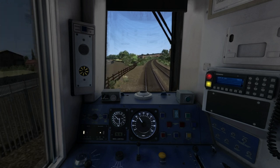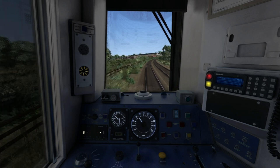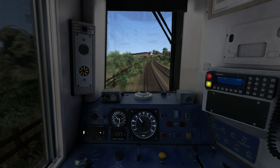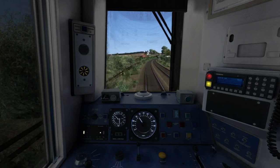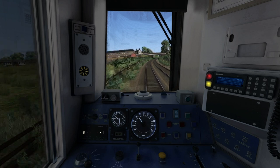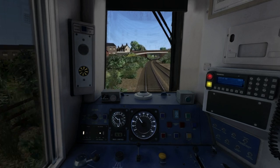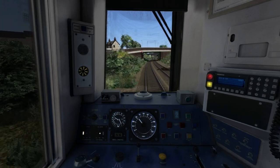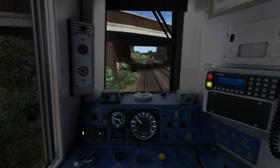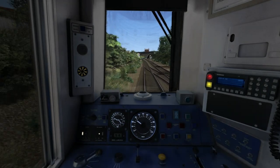I'm just going to allow the train to coast along here until I need to brake for the upcoming 20. I'm going to apply the brakes for that limit as we approach the upcoming home signal. Braking for the upcoming 20, we just passed the home signal there, and the 20 mile per hour speed post will be appearing in a moment.